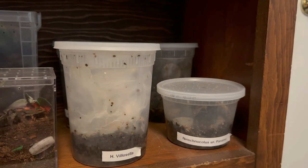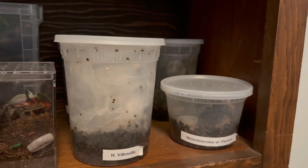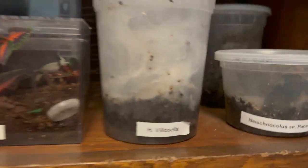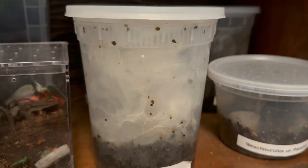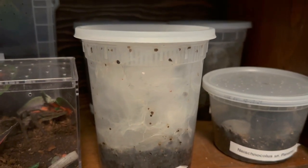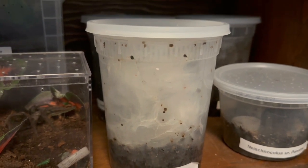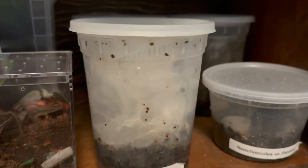Onto the row of babies. I have an N. species Panama that I got a little while ago, very slow growing. This is an adult female H. villicella. Look at all the webbing in there. Because she's an adult and doing well, and she's been in this thing for a while, I think she's due for a nice enclosure. I'll get her something nice and clear that we can see her and she can web up as full as this one and enjoy her.